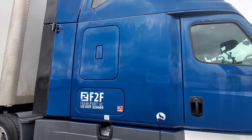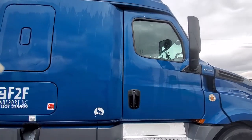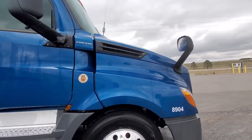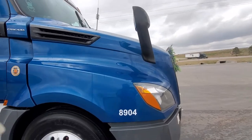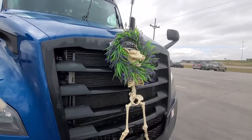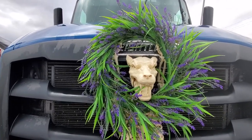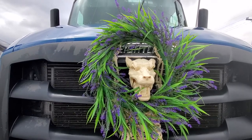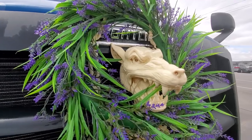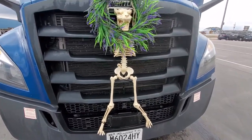Well, she definitely looks better. Doesn't have all that salt and grime and stuff from the roads where they had snow and ice the last few days. And there's our mascot, Wolvespirit. He's set up for spring right now, showing off the spring flowers. His eyes used to glow, but the battery box kind of got messed up with the salt getting all in that.